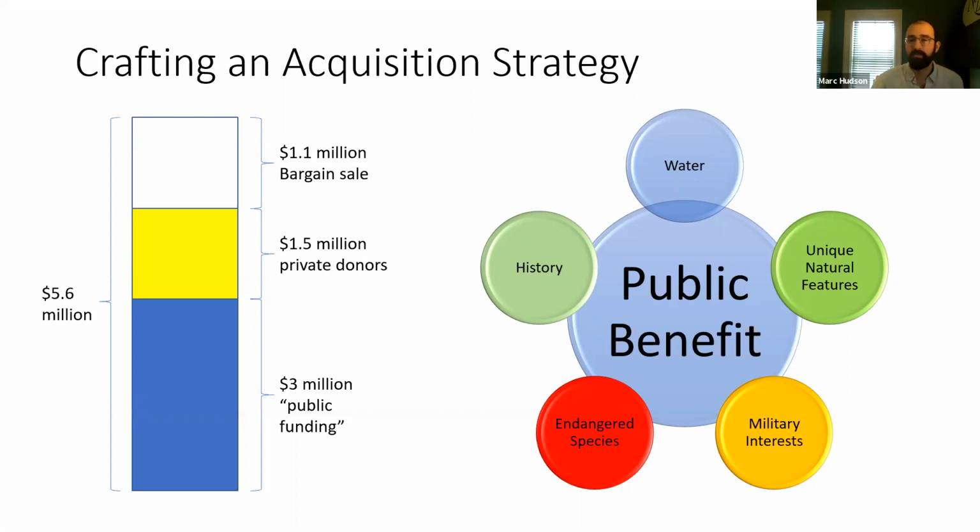So you take a look at the Brennan property, and we kind of broke it up into 5 different benefit categories. One is, the unique natural feature is the old growth longleaf pine. There's tons of endangered species benefits. Susan talked about red cockaded woodpecker, but we also have Florida scrub jay, Florida sand skink, gopher tortoises, indigo snakes, Florida pine snakes, so on and so forth down the list. There's a lot of T&E benefits.